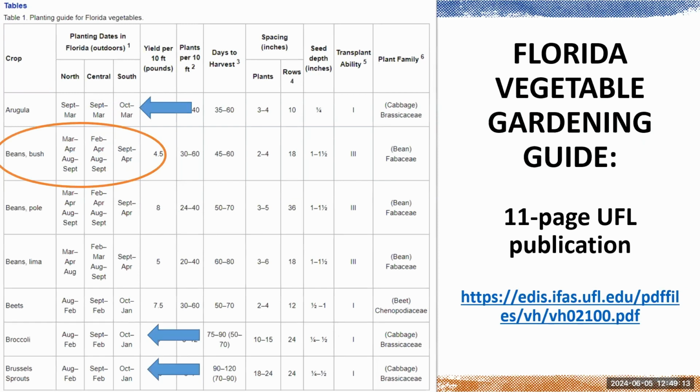Here's a great publication from IFAS, as Mindy has been trying to turn you on to our publications because they're research-based and unbiased. We're not trying to sell you seeds or microbials or mulch or anything like that. And this is a very detailed guide on what to plant when by north, central, and southern parts of the state. And it tells you when to plant it and how to plant it. So we have the link here and you can go and download that yourself. I have a hard copy. Mindy has a hard copy. We give away a lot of these. This is probably our go-to reference for growing edible vegetables in the state of Florida.